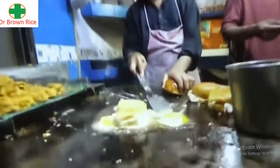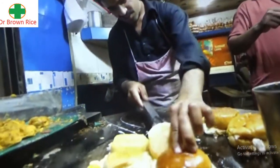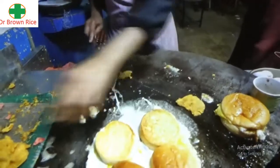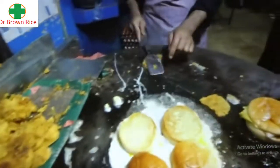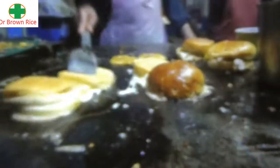Tosses down the bun onto the egg, coating the egg. Then he takes one of the, I believe it's like a potato fritter. He puts that on, with a little hard metal spatula that just flattens it perfectly. He sticks that into the bun. Everything's so rhythmic, everything's so fast.